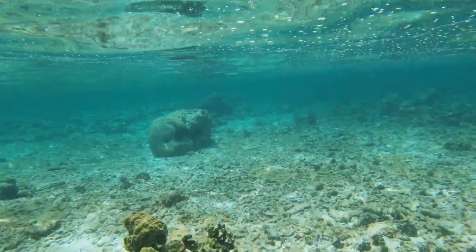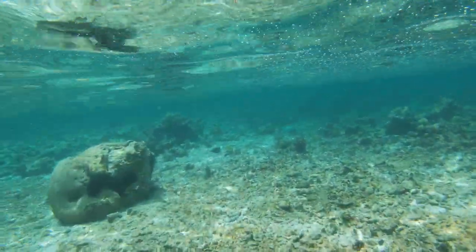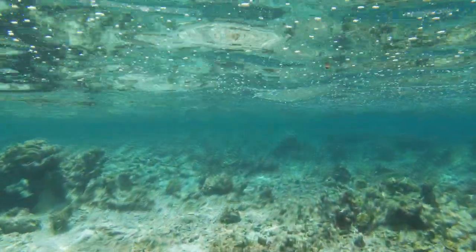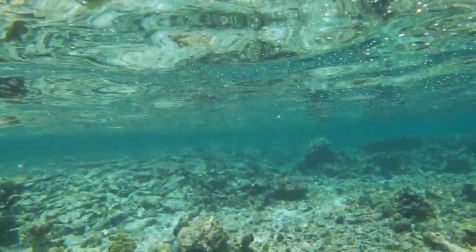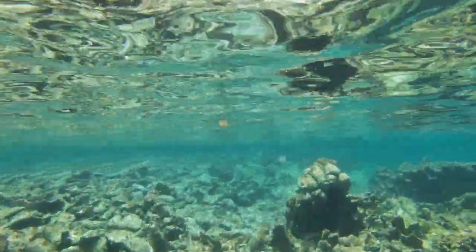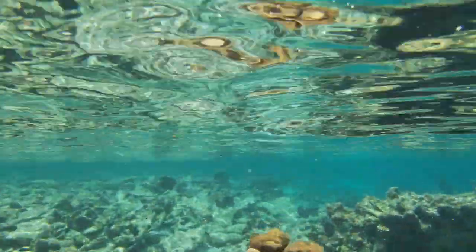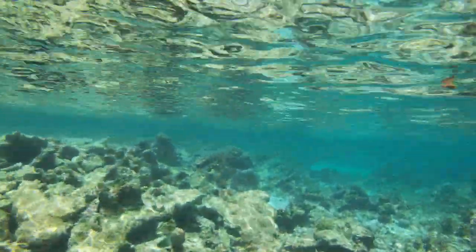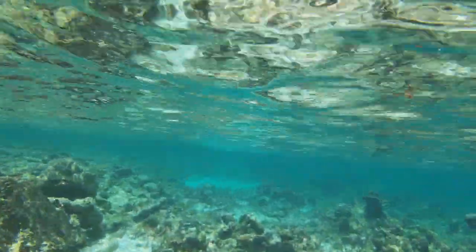Suddenly, in the shallows, I caught sight of a barracuda in the distance ahead of me. I swam as fast as I could to try and catch up with it and get a good clear shot of it on my camera. The barracuda is known for its fearsome appearance and ferocious behavior. Some species grow up to 165 centimeters in length.